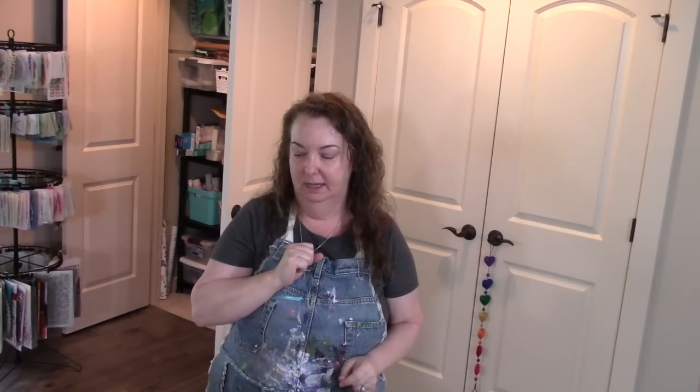So this is the new studio space. I'm going to give you a little tour here and some close-ups at the end, so stay tuned for that. But if you have any questions about anything in particular about my space, let me know in the comments below. I do want to show you the work table in the middle of the room before we go. Hang on.